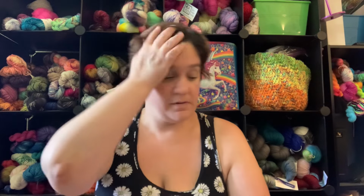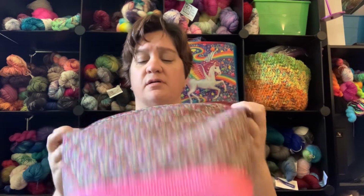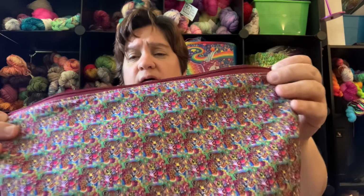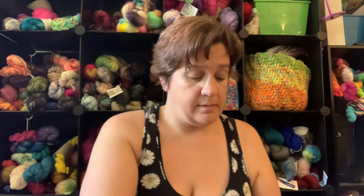Next up, we're going to jump into WIPs. I feel like I've got a lot done. Also got some stuff that I've still got to do. So bear with me on this. First up is the Reydiant shawl by Leslie Ann Robinson of Knit Graffiti in my Gingersnap Fibers leopard bag. It's pretty cool. So I got a lot done. And we're finishing this, fingers crossed, next week.